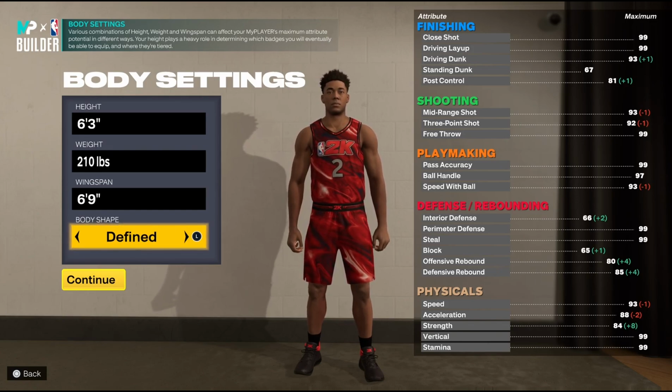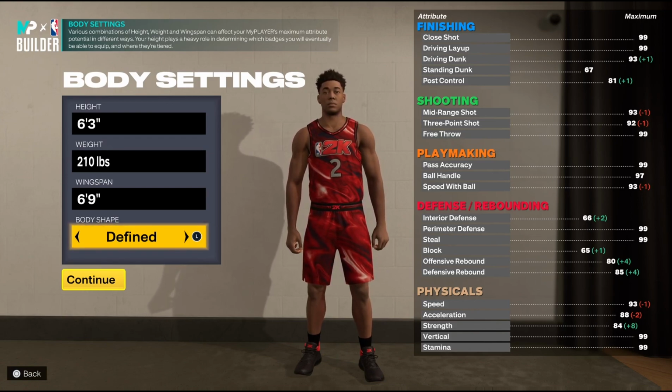Body shape-wise, we are going to go define because, again, the majority of NBA athletes are basically in hella shape. These guys lift weights, play sports a lot. So, as you can guess, they're in somewhat impeccable shape, and John Wall happens to be one of them.